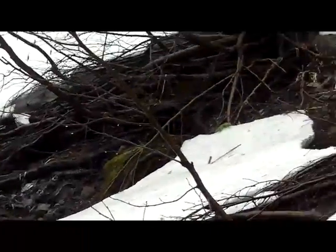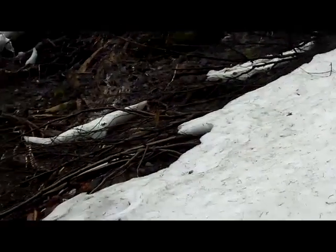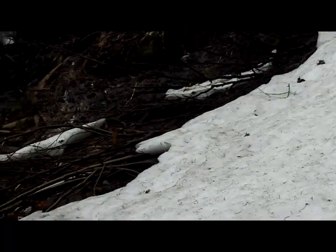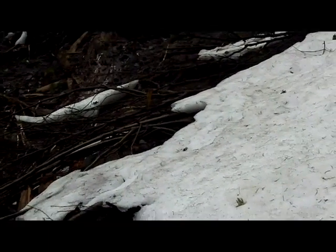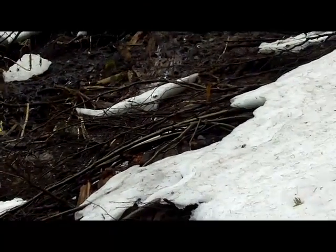Okay, this is basically where all the water and the spring runoff starts for the whole Central Valley. This water, the snow runoff, is the basis of all the water in California. This is it right here. We're above 5,000 feet. That's what you have.